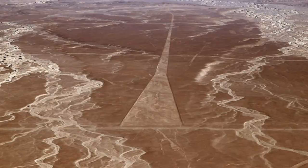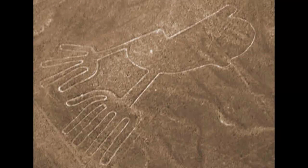Well, the Swiss writer Erich von Däniken even suggested that they had been built for the convenience of ancient visitors from space to land their ships. Another hypothesis is that the Nazca people created them to be seen by their gods in the sky.